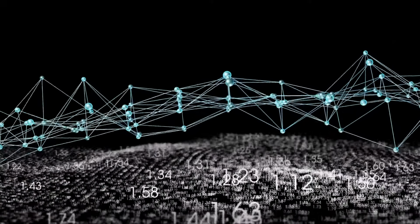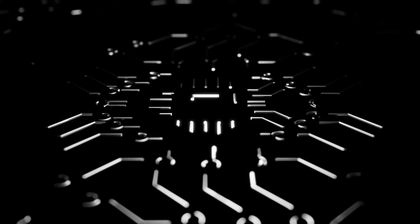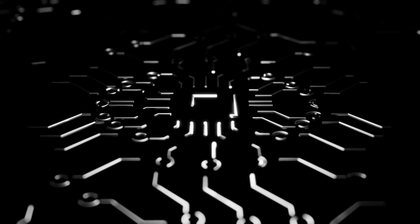But perhaps Hinton's most significant contribution came in the 2000s. He pioneered methods to train deep neural networks, that is, networks with many layers of nodes between the input and the output. This was a game changer. You see, for years, researchers thought training deep networks was too difficult. The signals would get weaker as they passed through many layers, making learning ineffective. Hinton found a clever way around this.